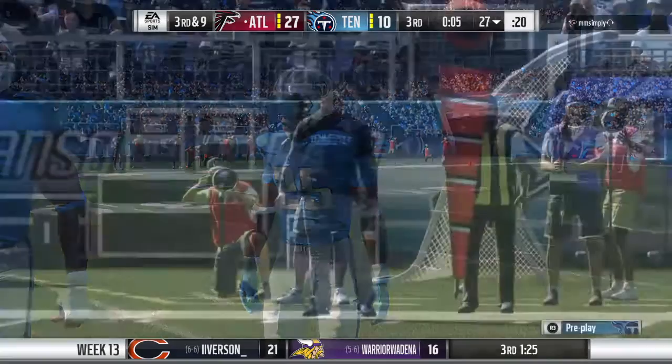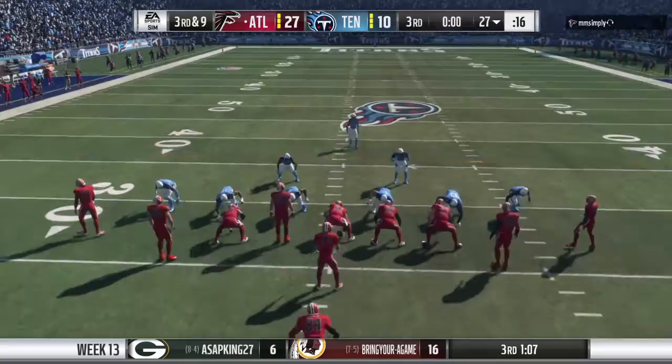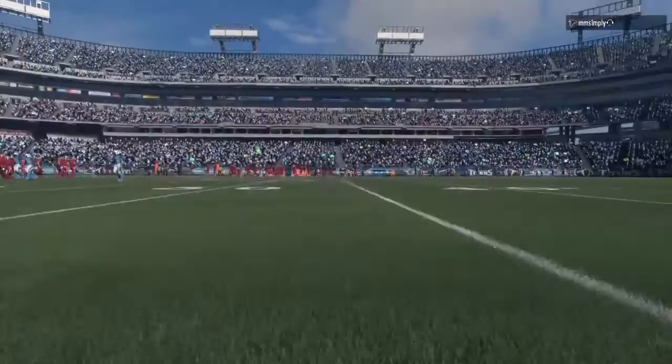Now the defense definitely showing blitz here. Back now in Nashville. It's the Falcons. They've got the football. They've got the lead as we get set to start the fourth.